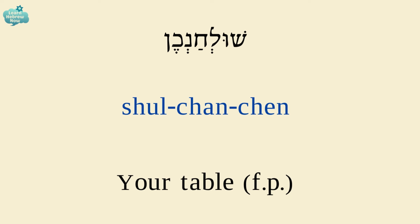Shulchanchem. To say your table, when referring to plural females, we will add chen to the end of the noun. So it will be shulchanchen.